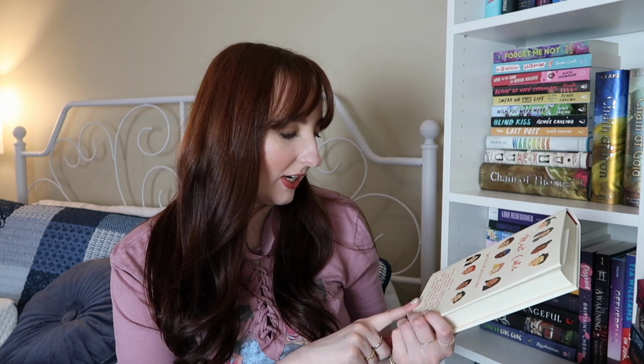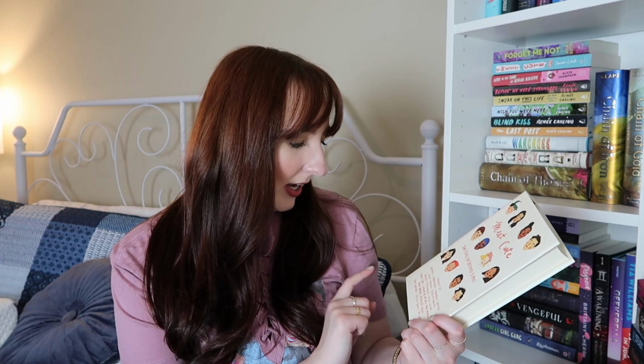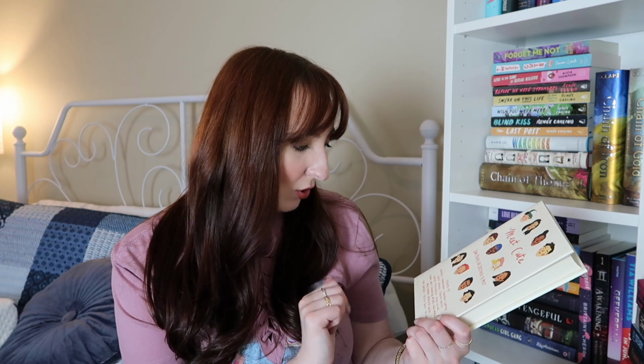So I'm getting rid of Meet Cute, which is a YA anthology. There are a bunch of short stories in here by some YA authors, like Jennifer L. Armentrout, Danielle Clayton, Emery Lord, Nina LaCour. I bought this when it came out, and I actually did start it many years ago, and obviously I never continued. This came out back in 2018, and I still have not read it, so I'm gonna get rid of it. I only read 34 pages.